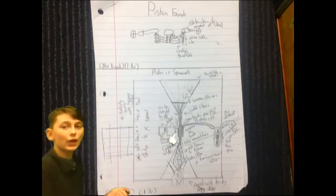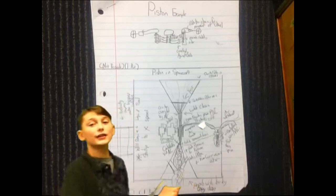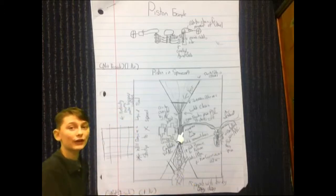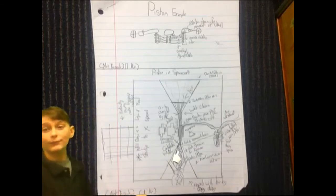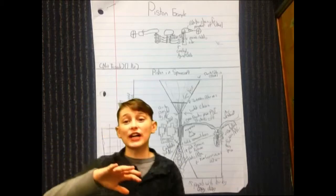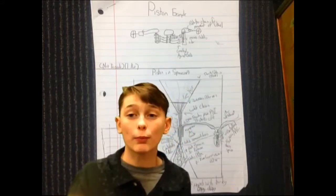So here are 2 backup air canisters. First, these 2 backup air canisters will shoot out the main exhaust vent, causing the satellite to move away from the space shuttle cargo bay.